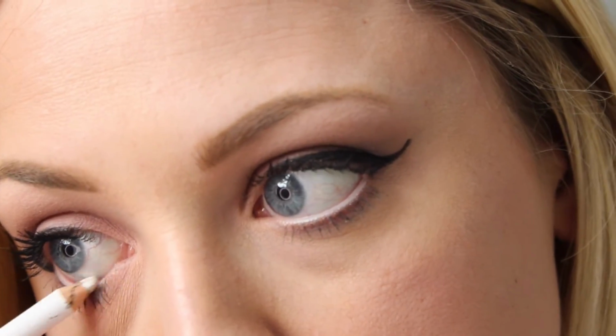I take a white pencil and just line my waterline just to make my eyes appear bigger. Then I'm going in with my Essence lip liner and just applying that all over my lips to prepare for my lipstick.